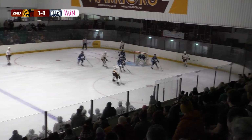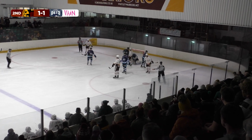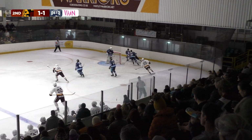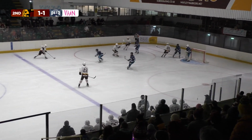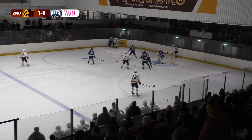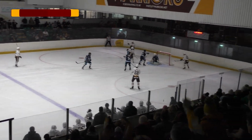Harley back to Holland to Edgar. Edgar passes it to Wood. Wood slap shots it. Edgar back into the face-off. Lewis is going to get it. Can't get it out of the zone as Harley keeps it in at the blue line. Edgar collects behind the net. Back to Holland. Comes out to Harley. Shot. Goal!